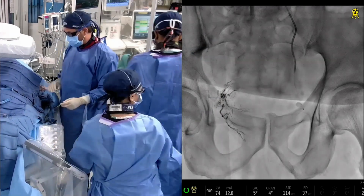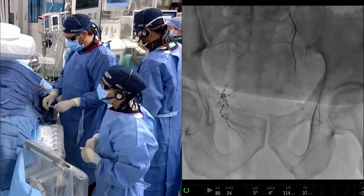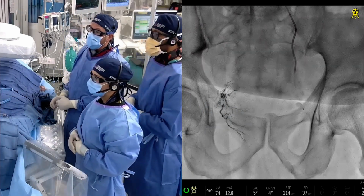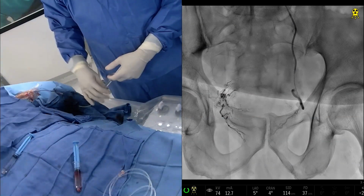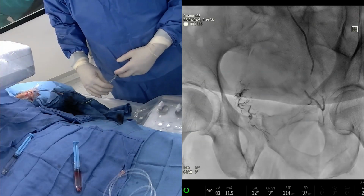So I'm going to take a look here. We're just going to do a quick little 3 cc contrast injection, really 70-30. Just puff a little bit before we do the run. Okay, so it's sort of looping around. I think I'm going to go back to that oblique. That shows it a little bit better, okay?